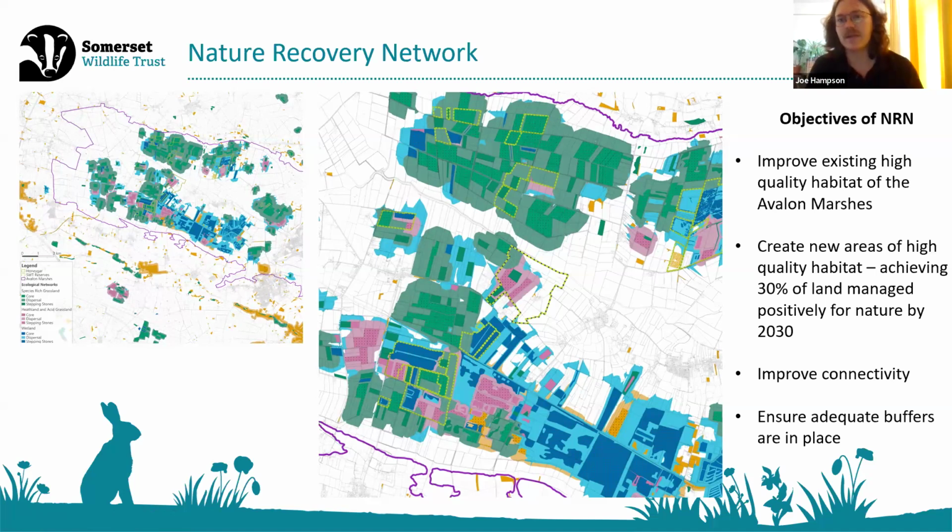30 by 30, we'd like to see that triple to 30% of the land and sea being managed positively for nature by 2030. And that's a really big ask. You can see here there's an awful lot of white on this map. And another issue that Somerset Levels has is that land is highly fragmented. You have lots and lots of landowners that might have a field here, a field there.